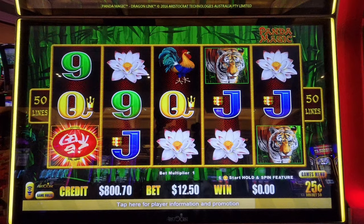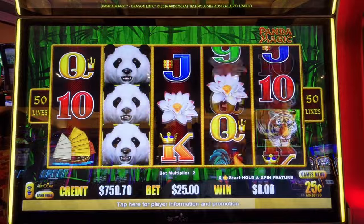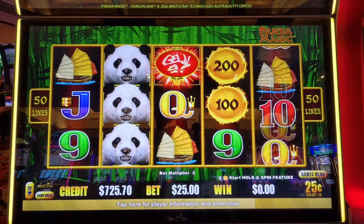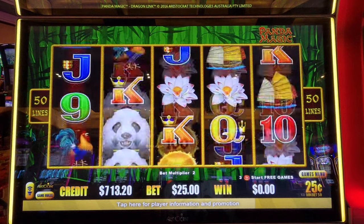I'm going to stay on the 25, and let's do 20, but let's do a few spins of 25. We don't have a lot of money in here. Maybe we'll go in that bucket. Got the 25-cent denom. Okay, what do we have here? We have some boats. $12.50, half bet.